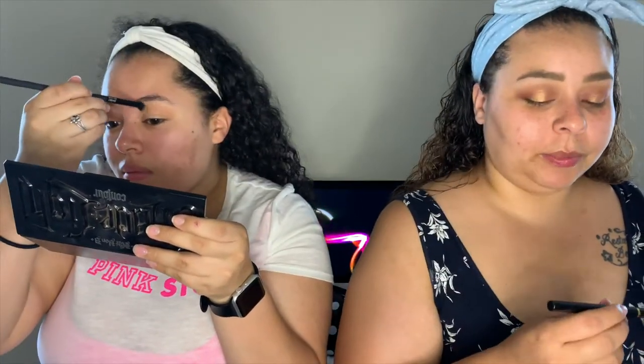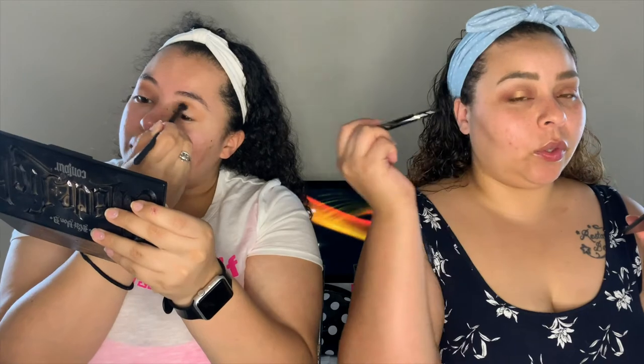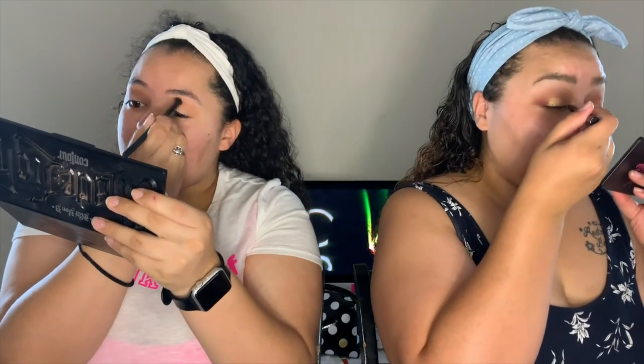So next I'm gonna do a little bitty wing. We'll see if it's actually a little bitty. With this Mellow Precision eyeliner that I got in my Ipsy, we're just gonna go ahead and wing it out. Not too shabby on the wing.